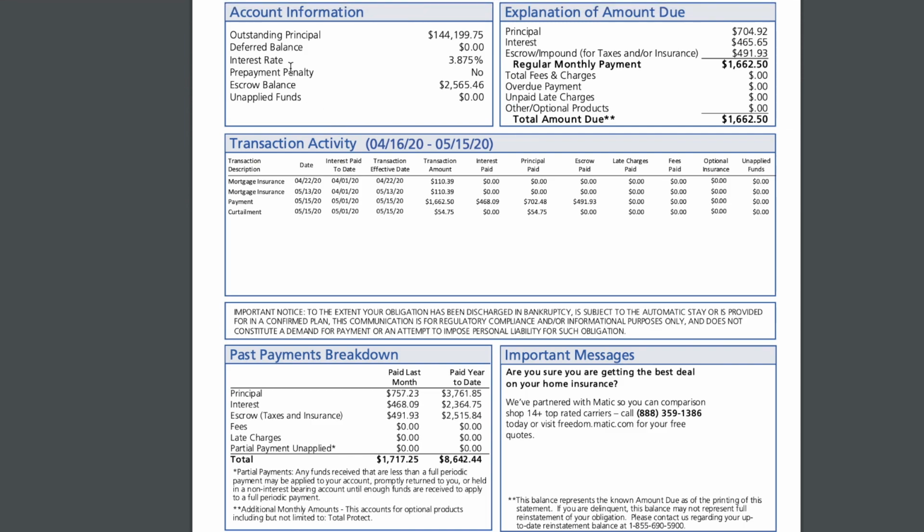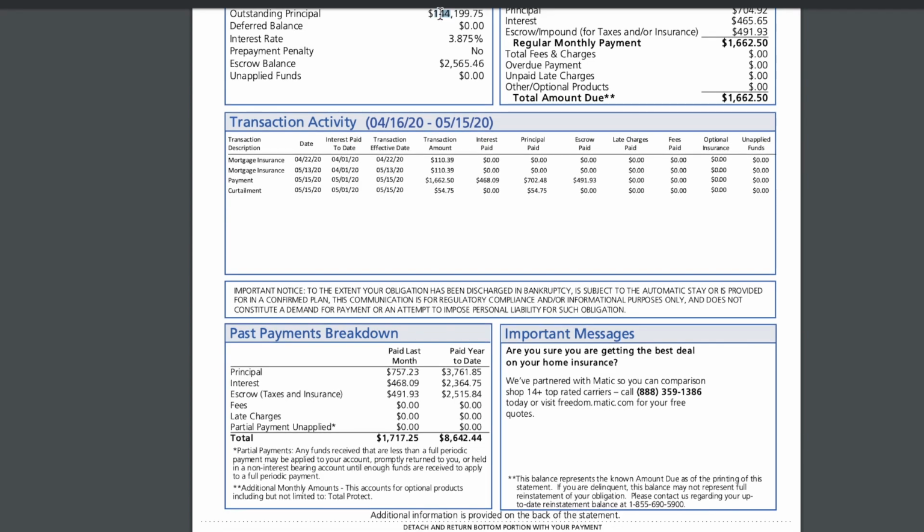My outstanding principal here is $144,199.75. That's how much I still owe. My mortgage is only about 2 years old, so I'm not that far into it, but I do plan on scaling and paying way more hopefully soon, so that I don't actually have the full 15-year term.